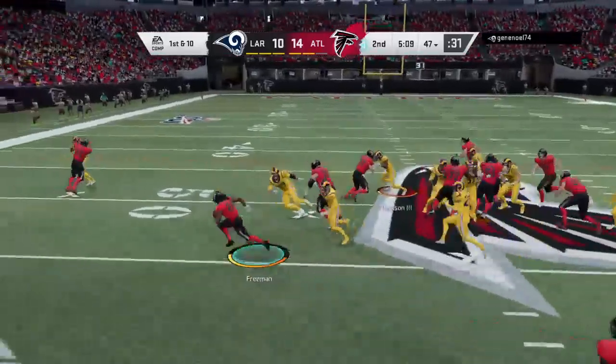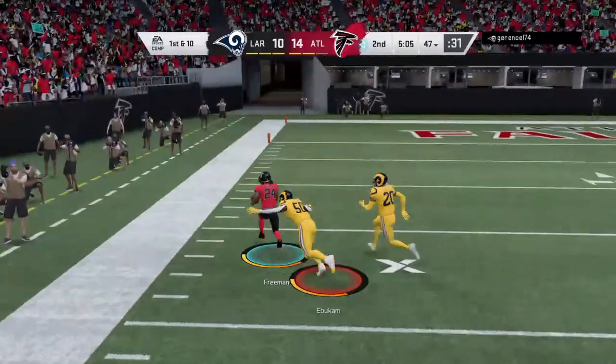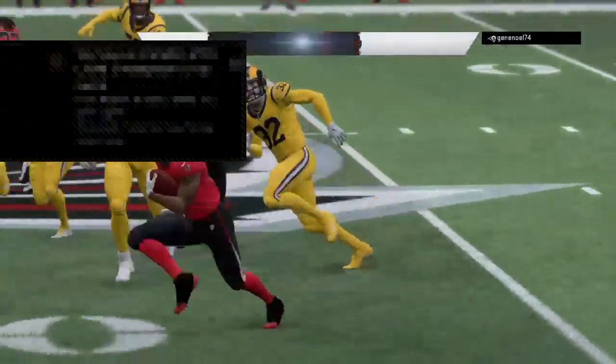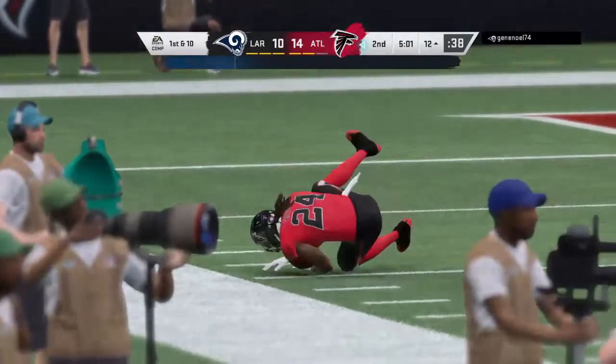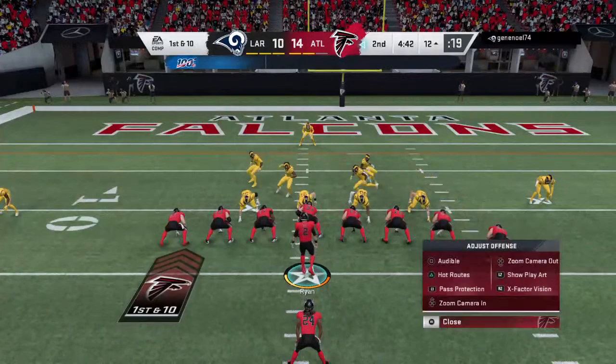The drive will start with a carry by Devontae Freeman. He's got the first down and more inside the 40. And he's got it all the way down to the 12-yard line. A big run there by Freeman. 41 yards. Terrific run from one of the fastest backs in the game today. A guy who keeps defensive coordinators up at night, no doubt.